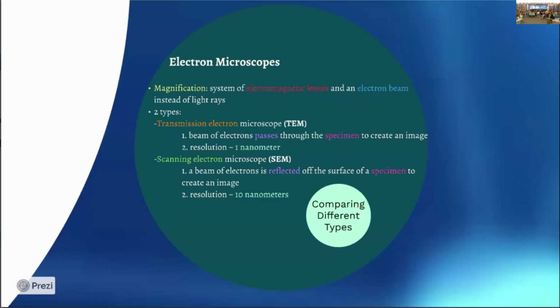Electron microscopes are different from light microscopes because the magnification uses electromagnetic lenses and an electron beam. There are two types, TEM and SEM.